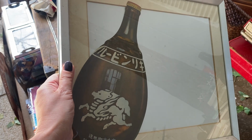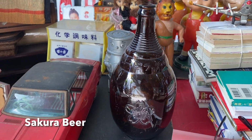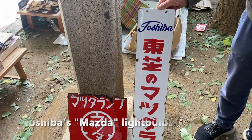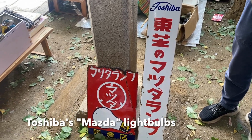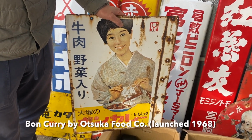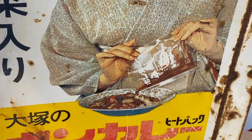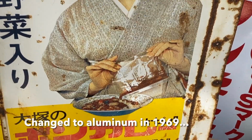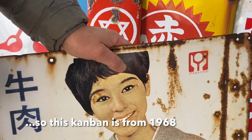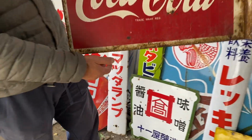These are also what pre-war bottles of beer look like, Kirin and then Sakura beer. Moving on to the horo kanban, the enamel signs. This is the curry brand Bon Curry from Otsuka Food Company. They started with the clear plastic pouches, but soon changed to the aluminum pouches that we know today. They've been certified by Guinness World Records as the world's longest-selling retort pouch curry brand.